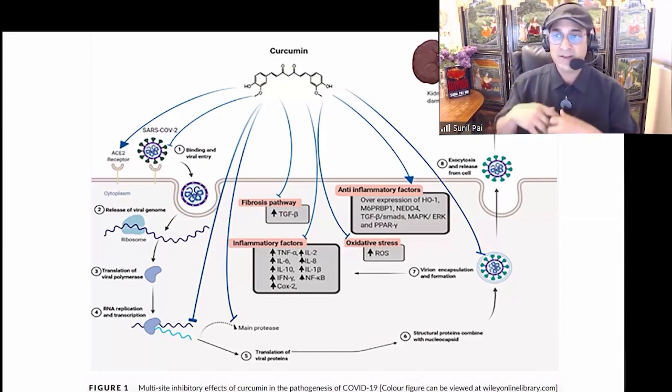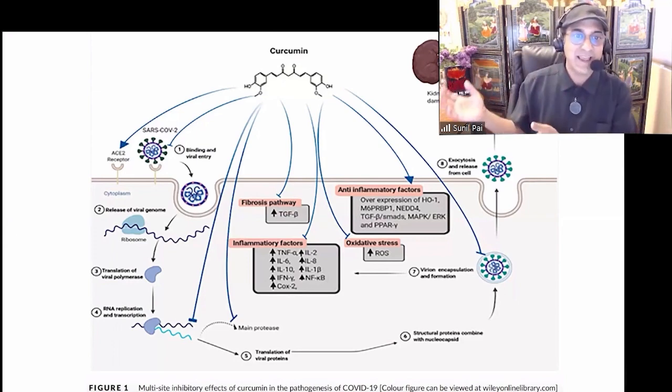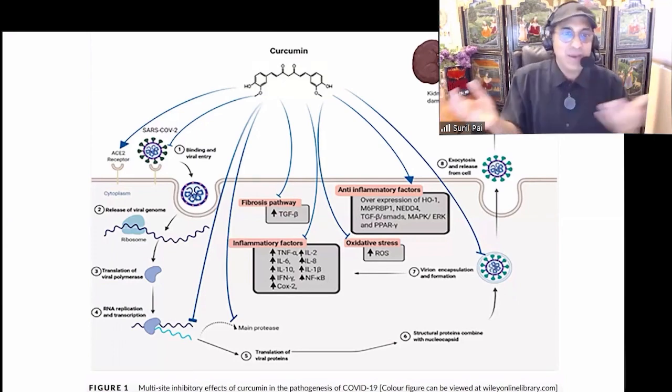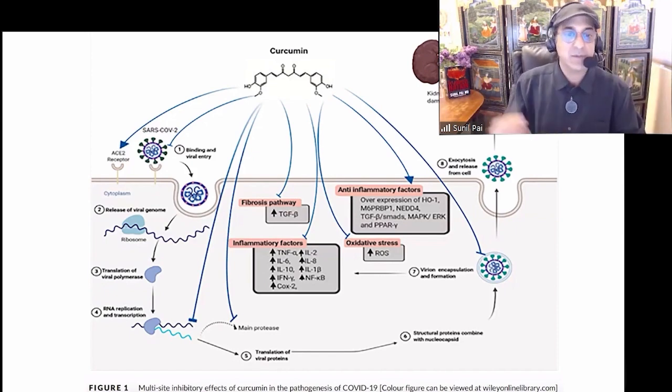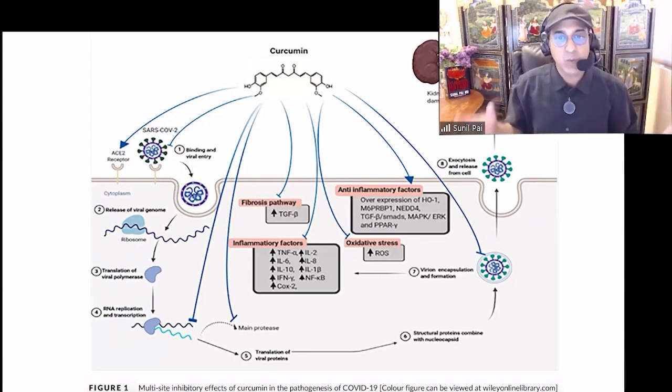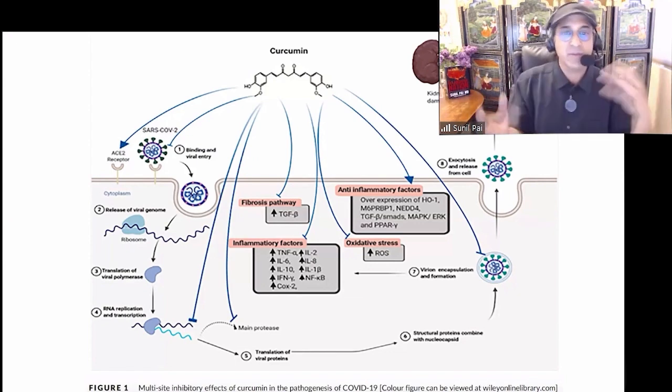And also, why not just take something that will prevent all these other diseases, and in case COVID comes by, that would be an extra safety net, right? It's like having not only airbags, but a seatbelt and a bumper. You want to have as many things in your car to prevent you from crashing, right?